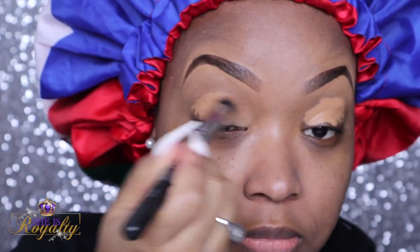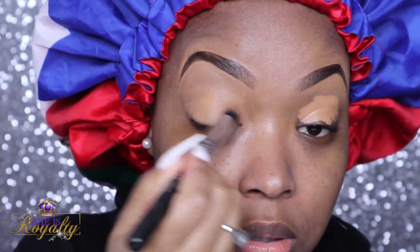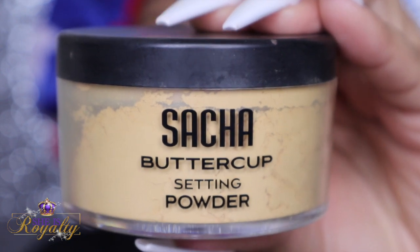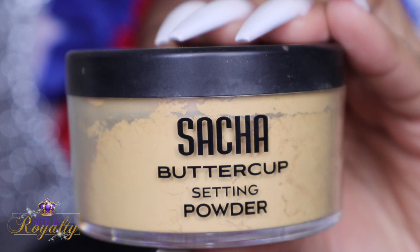Taking a stippling brush, I'm just gonna blend this out so it can make my eyelids all one color, which will make an even base for all the colors that we're about to apply. Taking the Sasha Buttercup setting powder, we're just gonna apply this right on top of where we put the concealer just so it stays in place.